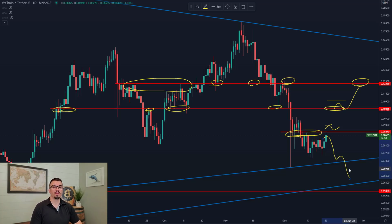Okay, so really for Bitcoin, the area to watch is going to be 53 to 54. Get above that and we're in the clear, guys, at least up towards 60,000 or so. But as long as it's below 53 to 54, I do think that you have to stay a little bit cautious in these markets. And, as I said for VET, you kind of have to plan for multiple scenarios.